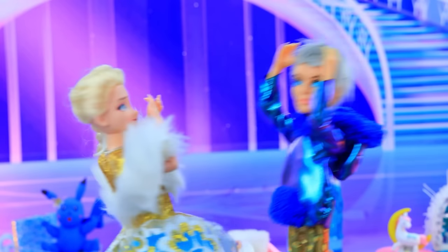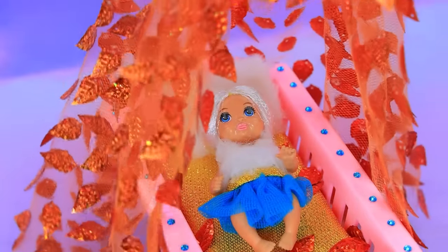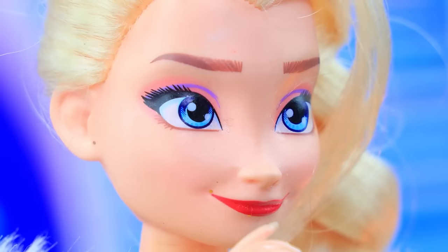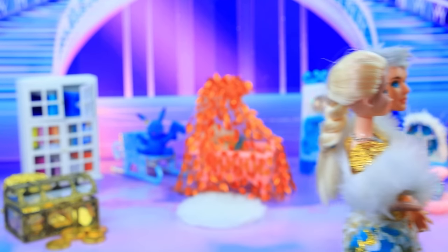Oh, what's the matter? This is the best cradle. Incredible! Leaves swirled. The spirit of the wind came to the rescue. There was a canopy over the bed. Look, she fell asleep. I think the wind rocked her. Thanks. Shh, let's not wake her up.